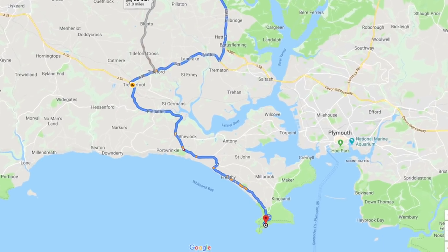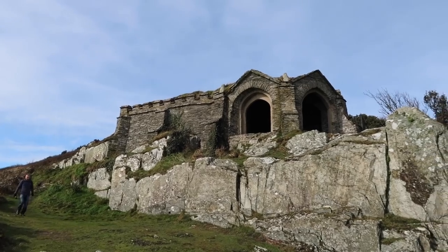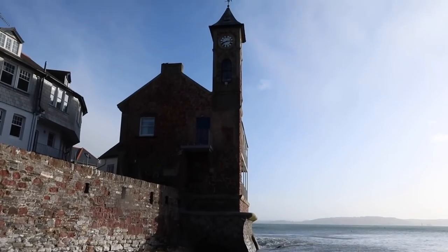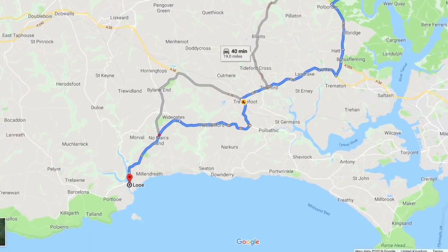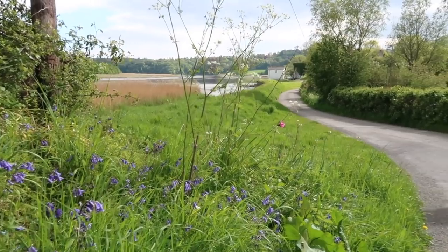I would have thought the Rame Peninsula. Yes, you could get to Rame. I'll put the playlist at the end of this video. We've got a series of walks down on the Rame Peninsula, a beautiful part of Cornwall. Yeah, absolutely. And you're not too far away from places like Looe as well. Looe, Polperro, about 40 minutes away. Yeah, it's ideally situated. And of course, you're in the middle of all this gorgeous countryside.